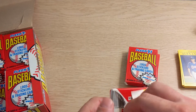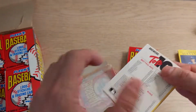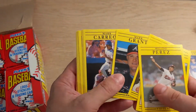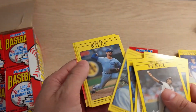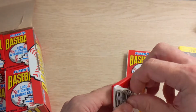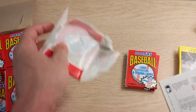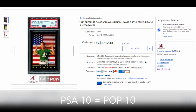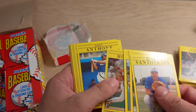So yeah, you can recognize this design is such a junk wax era design. Classic. Ugly design if you ask me, that yellow border, but there's still some buyers out there that like this set, and again, those Provision cards especially. I think they go for a couple hundred. I think the McGwire Provision sold for like maybe $1,000, if I remember correctly. I'll have to go back and check the eBay sales.